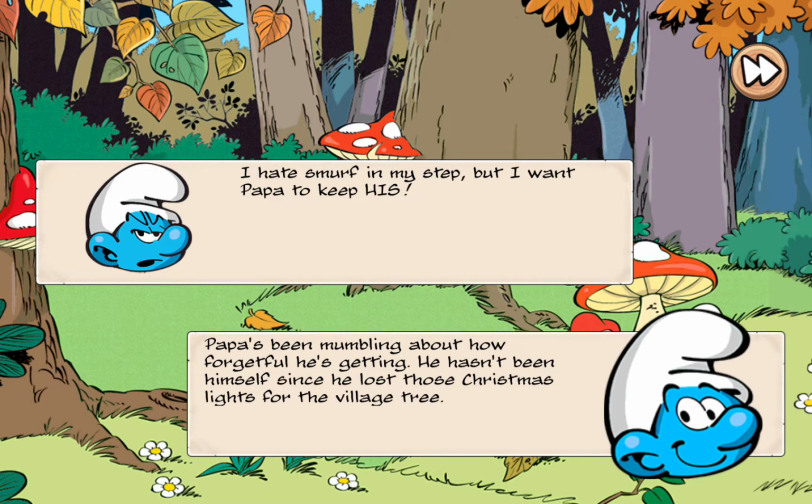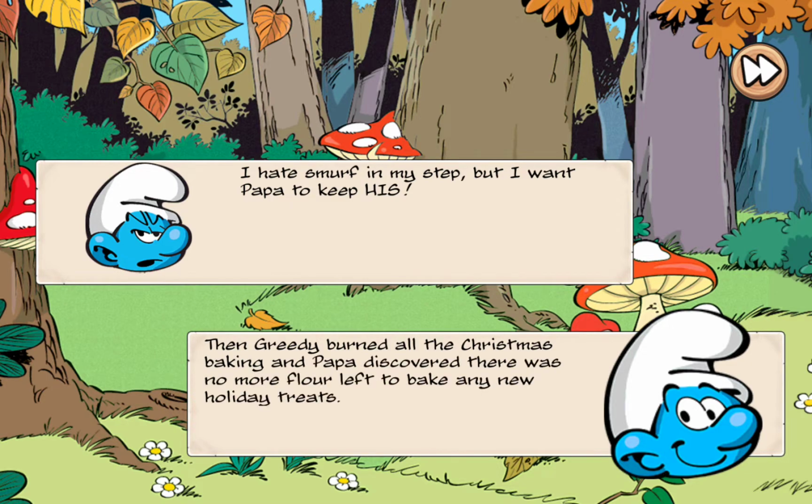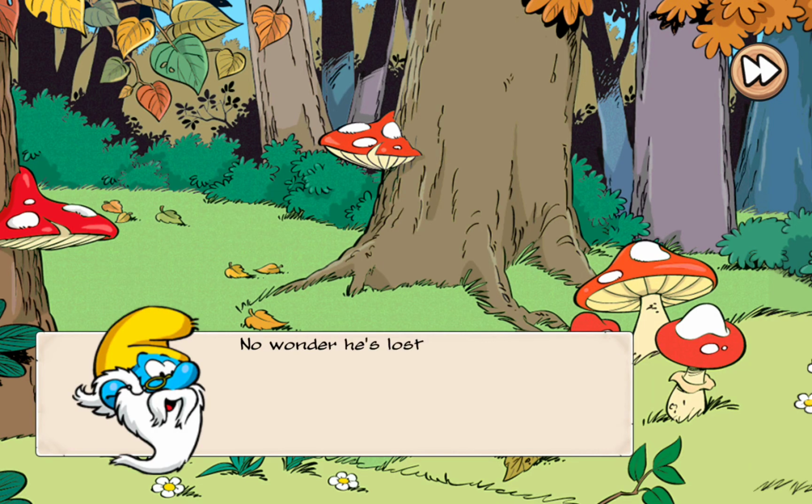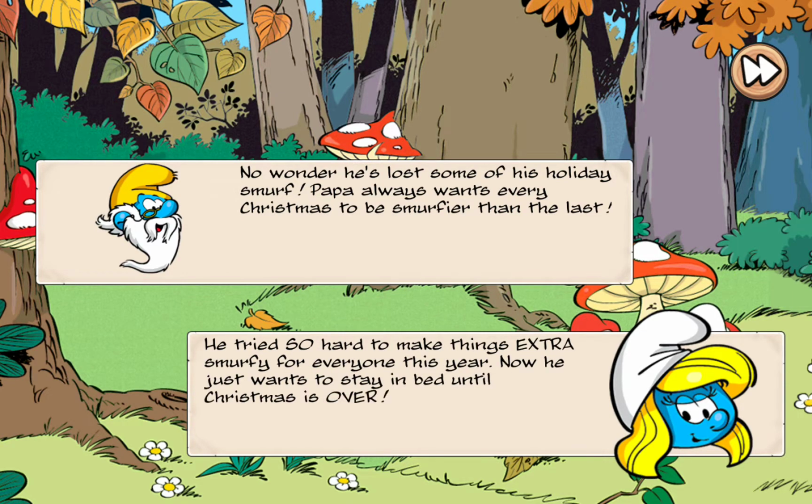Papa's been mumbling about how forgetful he's getting. He hasn't been himself since he lost those Christmas lights for the village tree, the super Smurfy ones he promised would change color in the Smurf every Smurf. The Smurflings were so looking forward to seeing them. Then Greedy burned all the Christmas baking, and Papa discovered there was no more flour left to bake any new holiday treats. No wonder he's lost some of his holiday Smurf. Papa always wants every Christmas to be Smurfier than last. Yep, perfectionism. That happens. He tried so hard to make things extra Smurfy for everyone this year. Now he just wants to stay in bed until Christmas is over.